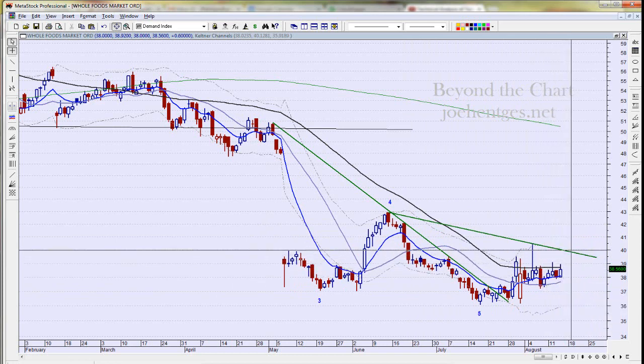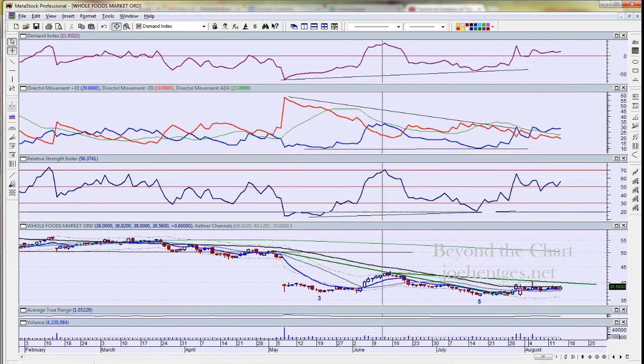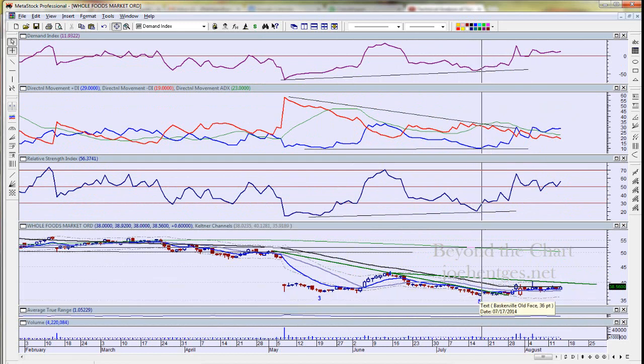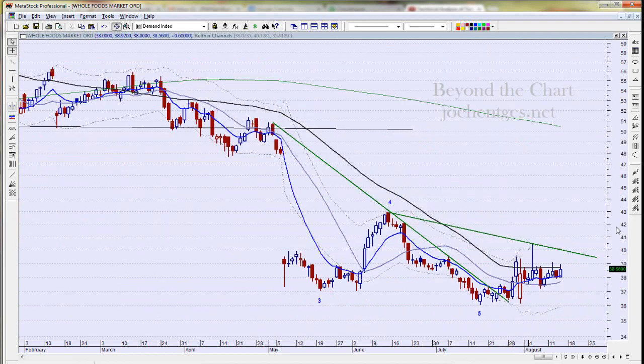And what I'd love to see right now as this is rounding up, and we had a lot of divergence on the indicators. Okay, I remember we talked about that. That's why I kept thinking that this fifth wave down here was the last wave. We were getting divergence on all the indicators. Everything was bullish for a turn.